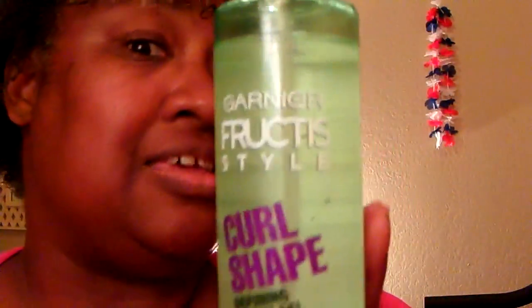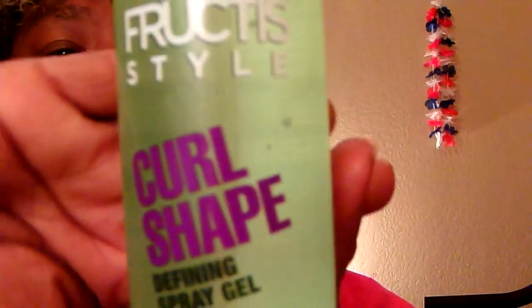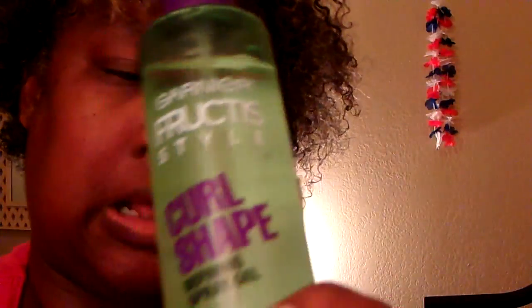And then started using this. This did it good at first, y'all. This did it good at first. Curl Shape Defining Spray Gel. This is so alright. It gets your curls in shape, but it's alright. But I'ma still keep it and I'ma still use it.